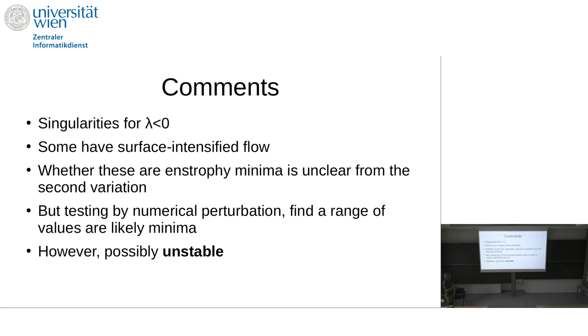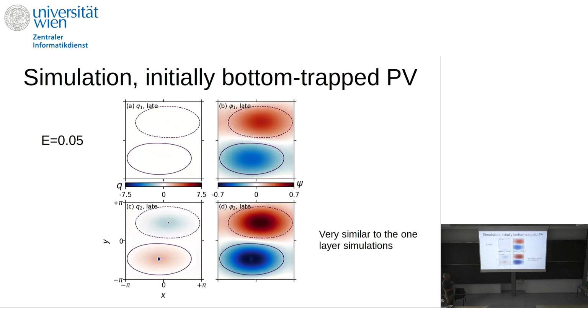All right. So, singularities for negative lambda, some of these are surface intensified. Whether they're minimum entropy is not clear from the second variation, but it seems like some of them are. Because the second variation is sign indefinite, it may mean that these solutions are unstable. Okay, so you may be able to realize this thing, but it's not going to last. It's going to break up. Okay, so here are some simulations.